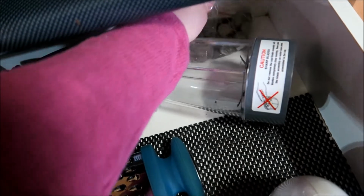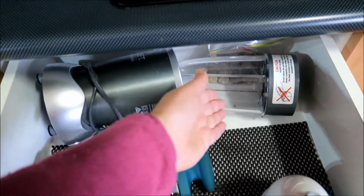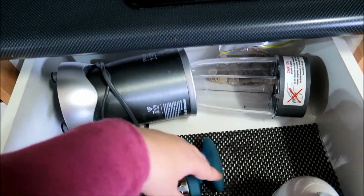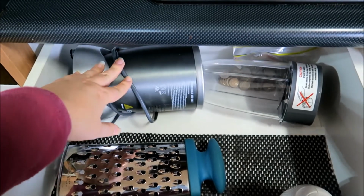Oh, and that's just Joseph's lunchbox money that I keep in here. It's just spare change I throw in there. So when he has a lunch order, we just get money out of there. I just put it in there so the kids don't find it, honestly.